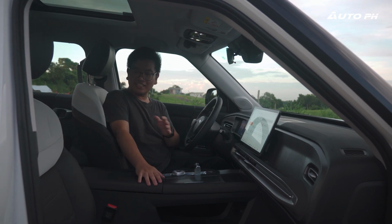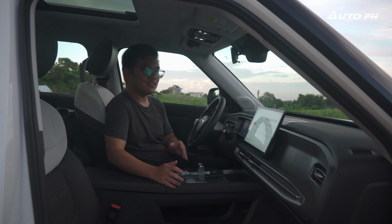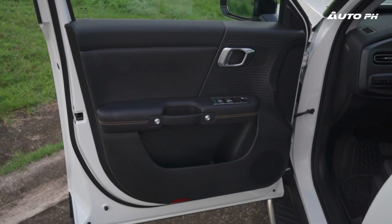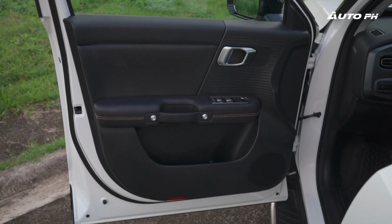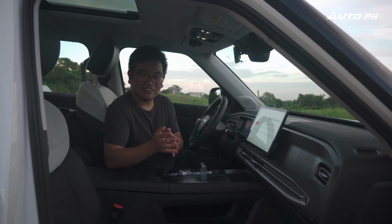Then the seats, you can see them, they are black and white with orange stitching, so I think that looks really good. Same on the door panel, we have orange stitching as well. It kind of gives a different vibe from the usual. It's a very nice contrast to look at, especially with the white and orange combination.